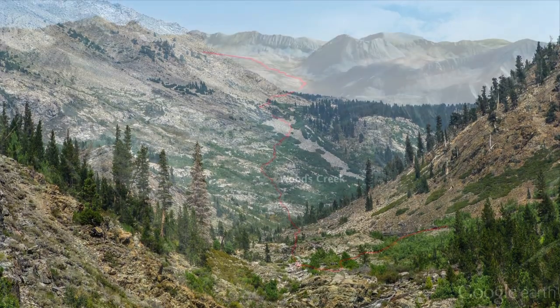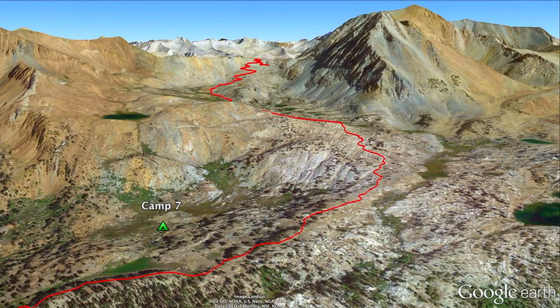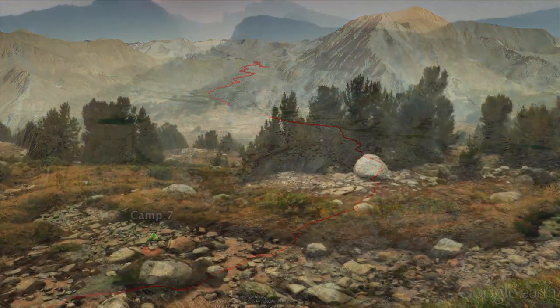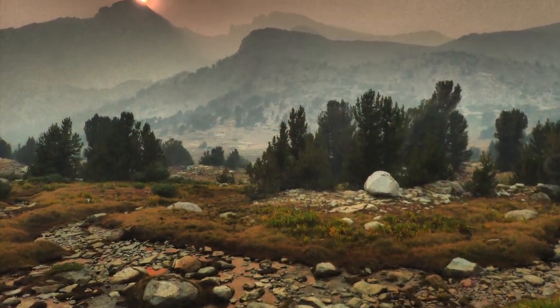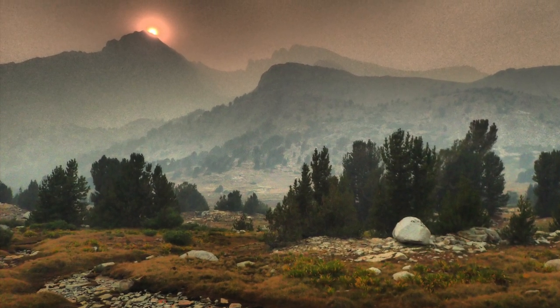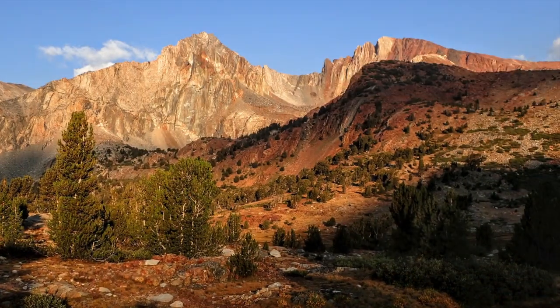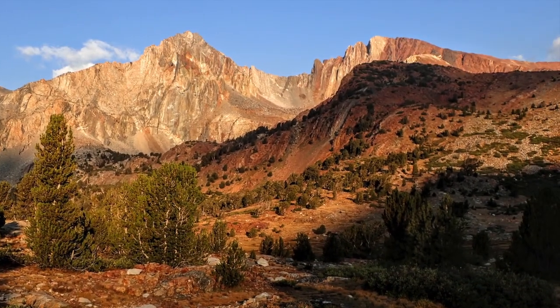I was now, as it turned out, in the heart of the smokiest section of the trail. By late afternoon, the sun would be a glowing orange disk and the landscape dramatically layered. That same view the next morning would be just as remarkable, but pleasantly and surprisingly different.